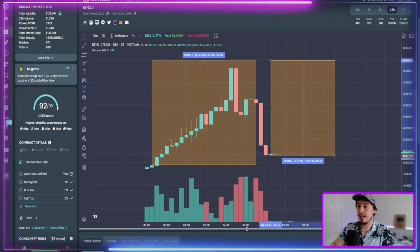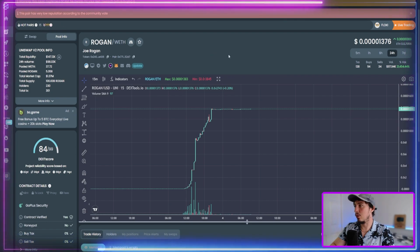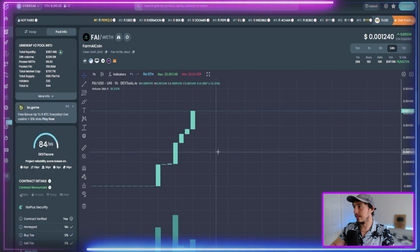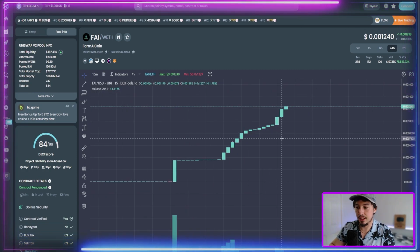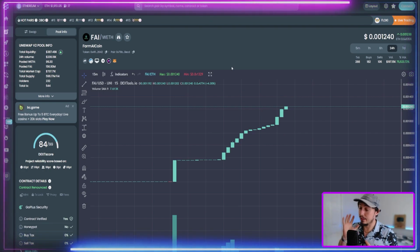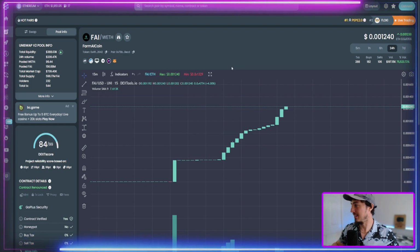You can see right here, 83% correction. So that's why I do speculate that this particular coin, Joe Rogan, whatever it's called, and also this FAI coin, this FarmAI coin, I think they are very much on the way to doing something just like that, just absolutely rugging. So I might not be correct, but I'm just saying the odds are that these coins are more likely to drop in price drastically right now.